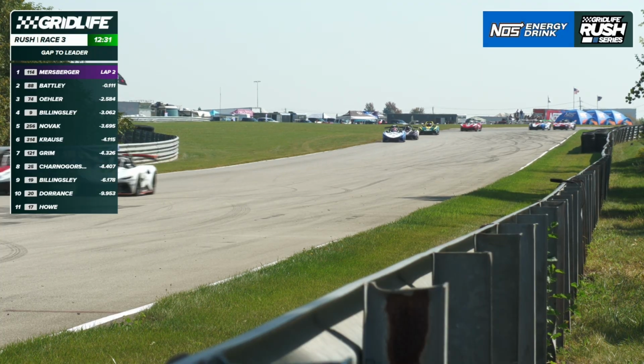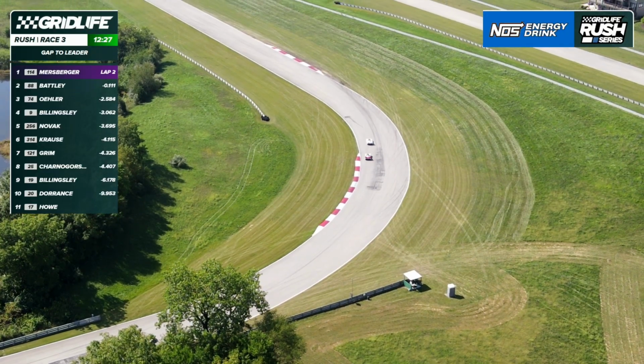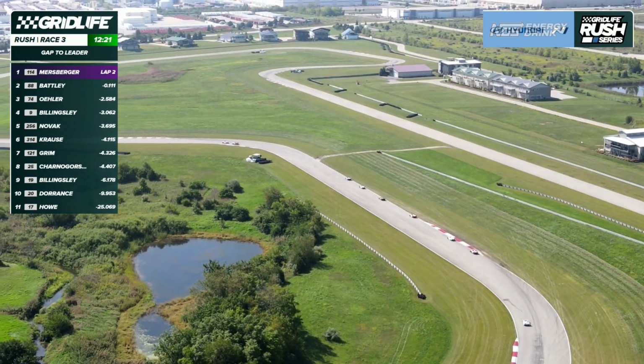This track will come back Batley's way here. But who's braver on the brakes around the outside? Mersberger can't hang on to it. Jalen Batley muscles his way to the top spot. And now Mersberger will have to go on offense for the first time this weekend.